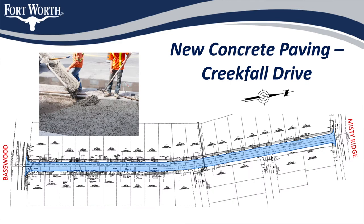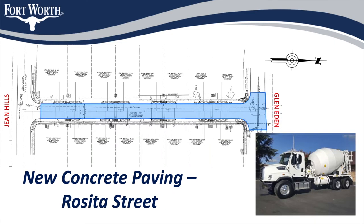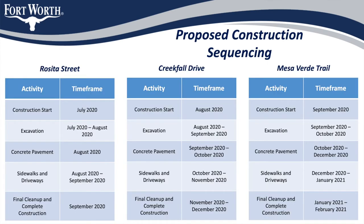Each road will be fully excavated to remove the existing concrete pavement, concrete curbs and gutters, and existing subgrade to a depth of almost 18 inches below the current road surface. The road will then be rebuilt with reinforced concrete pavement on all streets, as well as new concrete curbs and gutters. New sidewalks and ADA wheelchair ramps are also being constructed in specific areas of all streets where they are needed.